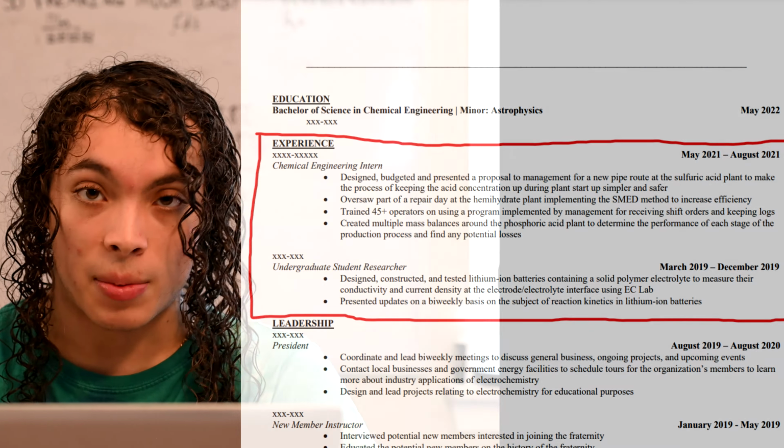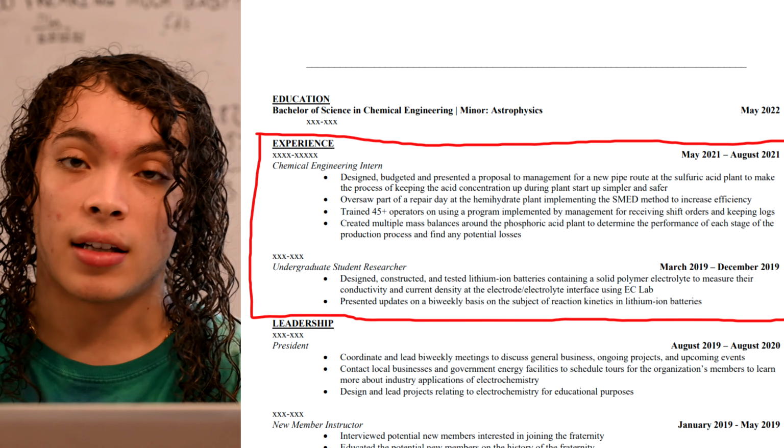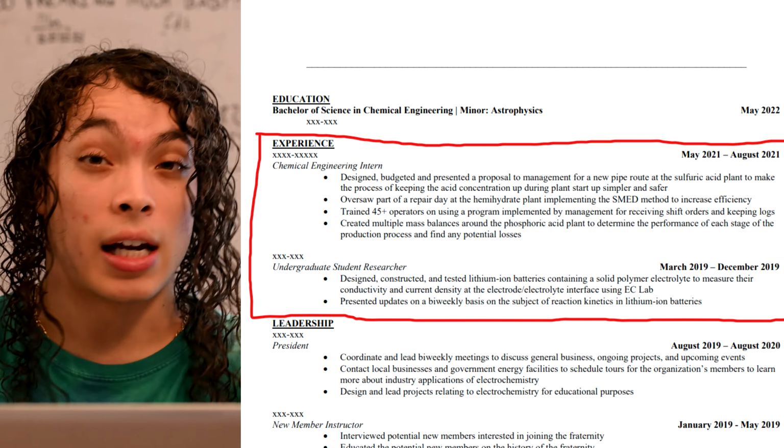I like the design at the top, separating the personal info from the rest of it. It's a nice break between the two types of information. Having experience at the top is very good. That's basically the first thing that a recruiter is going to look at, and it's the first thing that a recruiter really cares about.